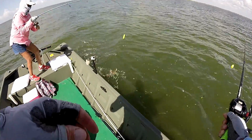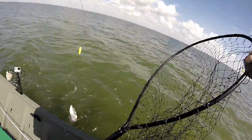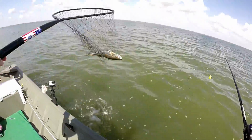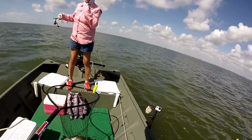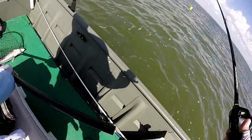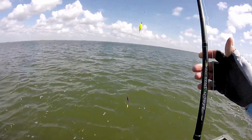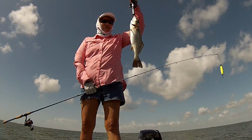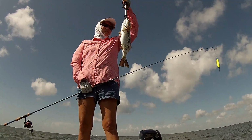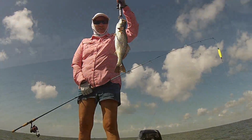Oh, it's a good one. Hang on. Hang on. Oh, that's a nice one. Oh my goodness. Right at the boat. Yes, it's almost over there. It followed it. Yeah. My first big catch today. Pretty, pretty. Look at the belly. Alright, that's good.